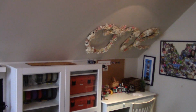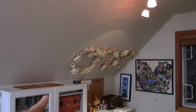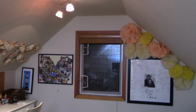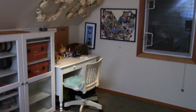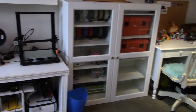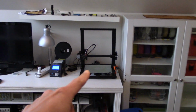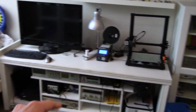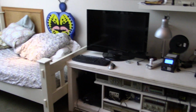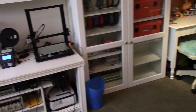Now, the thing that makes this interesting and challenging is that the ceilings are sloped in. This is more like an attic or loft kind of setup. So that's the plan. We're going to relocate all of my stuff up here where I can make noise and solder and do whatever, and ride the Peloton bike and hang out up here. So that's the game plan.